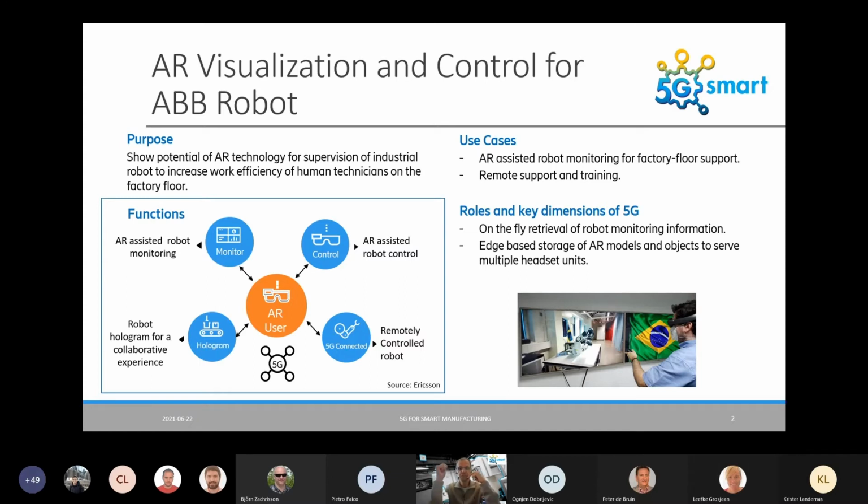The first and most important is the AR-assisted robot monitoring, using panels overlays on the real world to monitor robot status. Then the second function is the AR-assisted robot control, in which the robot can be controlled using AR hand gestures. Thirdly, the 3D robot holograms for a collaborative experience. And finally, the robot remote control over a 5G network.